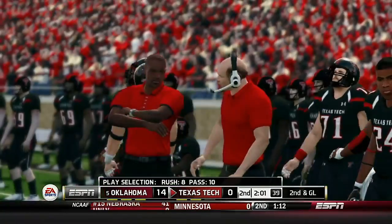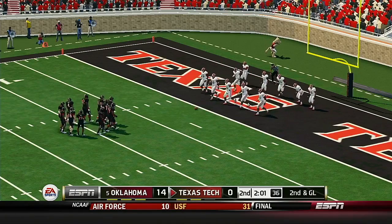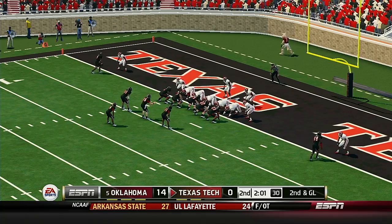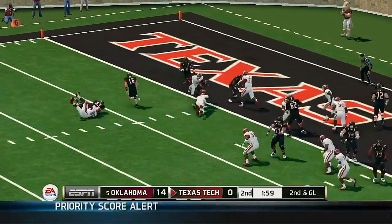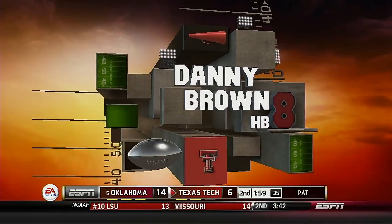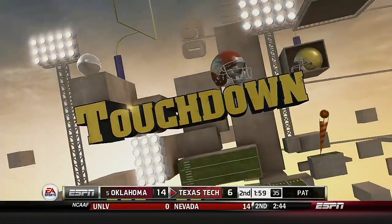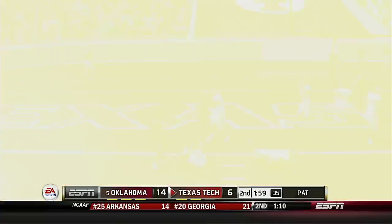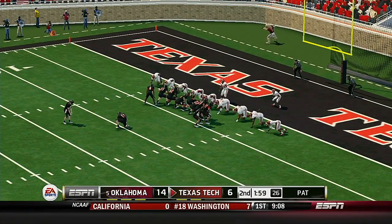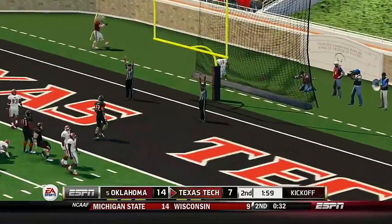Texas Tech's going to use their first timeout of the half here. 2 minutes to go in the half. Defense stacked in tight here. Touchdown, Texas Tech. To perfection for the school. It's a great job by the quarterback to read the defense. He made a nice pitch to the running back and let him go in for six. And he adds the extra point.